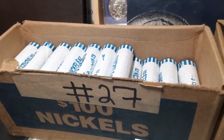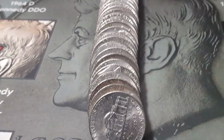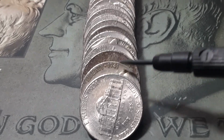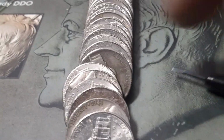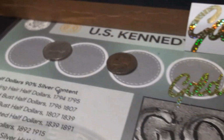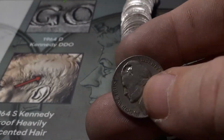Roll 13, box number 1. Spreading these out. I didn't see it when I was getting them spread out, but we got a 1941 right there, but that's not the one I was seeing. I just saw that. We're going to have a San Francisco minted war nickel. Check that one out. We got an S Mint 1944. There we go.